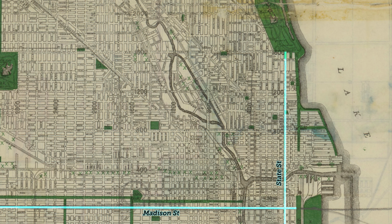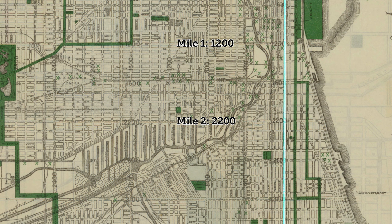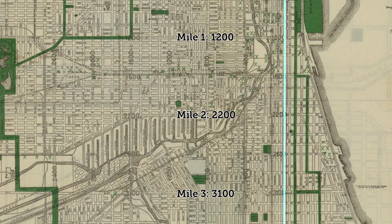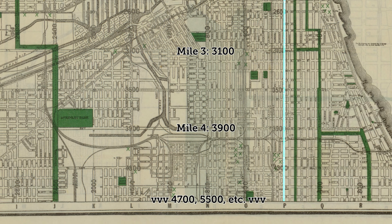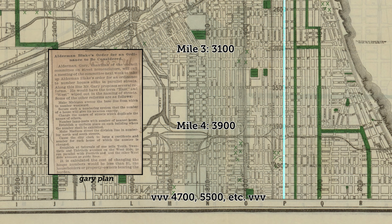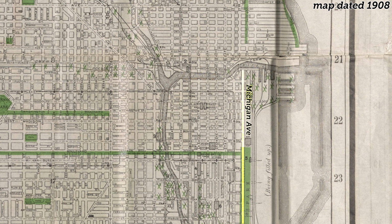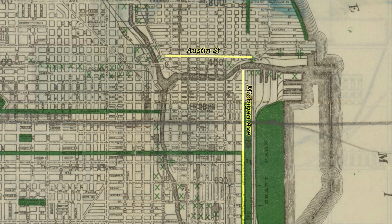Brennan couldn't defeat the power of inertia, so Chicago is left with this nonsense. Each mile is 8 blocks, except the first 3 miles south of Madison Street go 1200, 2200, 3100. Every mile after that is one less than a multiple of 8, which is truly cursed. But there's one more thing. Both Gary and Brennan wanted to rename the streets, but the first map under the new system has a lot of the same old street names. While Chicago can never fix the clumsy numbering problem, they could eventually make these names consistent across the city.